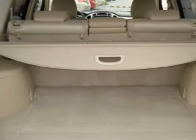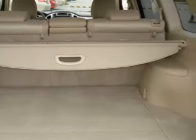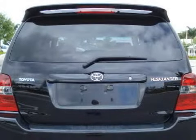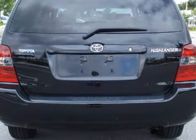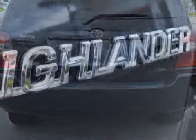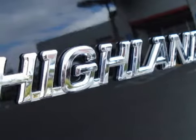Carfax estimates that this vehicle has had one owner, and for your comfort this SUV has an illuminated entry system and a ventilation system equipped with recirculation settings and microfiltration, and not to mention that it also qualifies for the Carfax buyback guarantee.